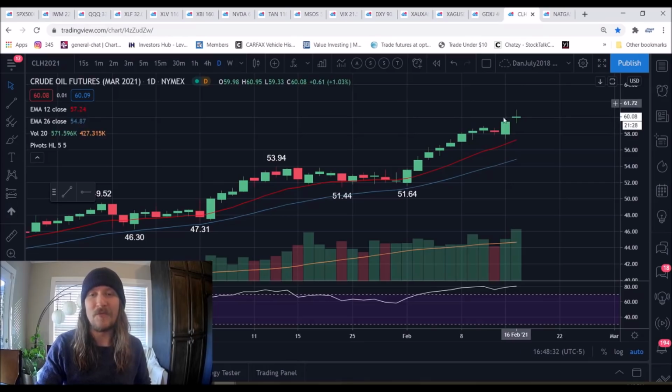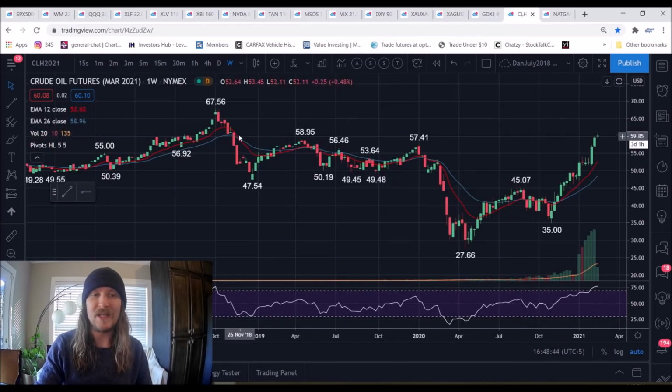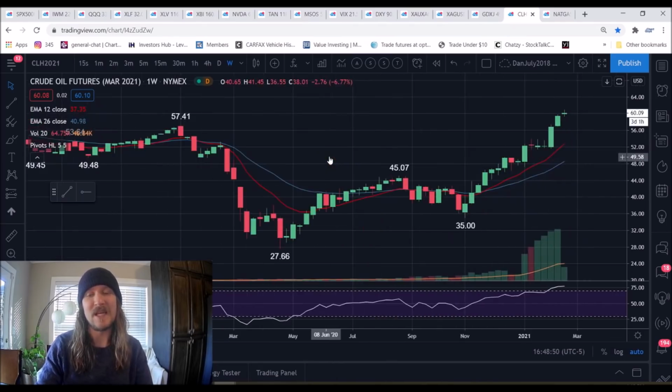Oil is still all bulls. Daily bull flag confirmed. New benchmark is now 57.41. Anything above that level keeps the bulls in complete control. And we are looking at the next resistance level. Now that we broke 57.41, there is a level at 64.56 in the short term, and then 67.56 as 2 levels to be watching.